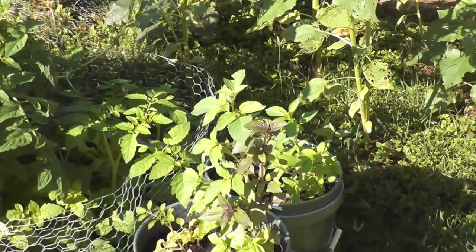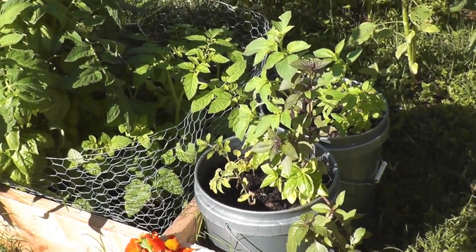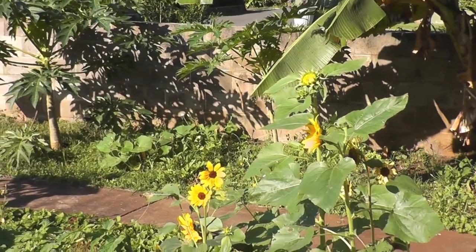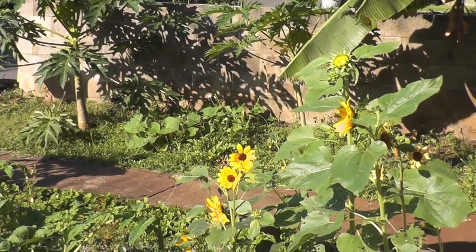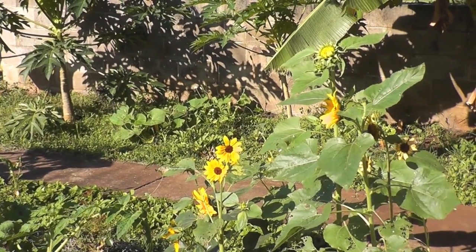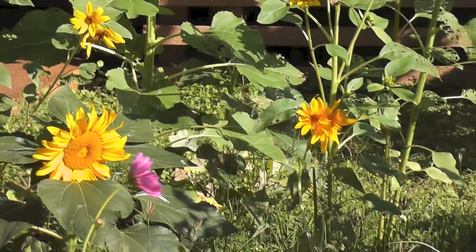Down here next to our vegetable bed, we have our 5-gallon buckets, which are holding more basil. Along the wall we have papaya, but the papaya and the banana were already here when we moved in, so we didn't plant those. But down between the papaya, Michael has some squash and more melon vines growing. So there you guys go.